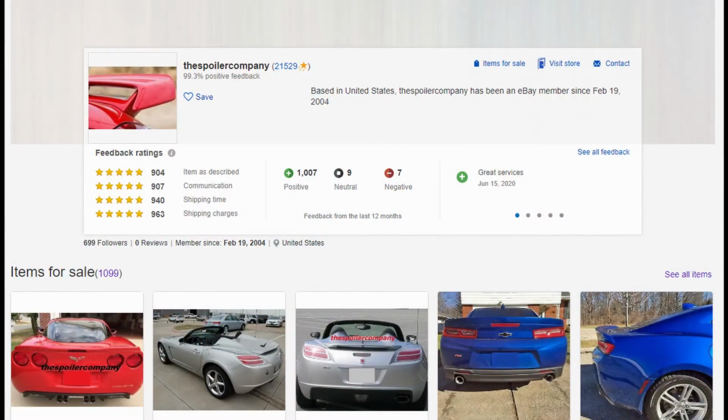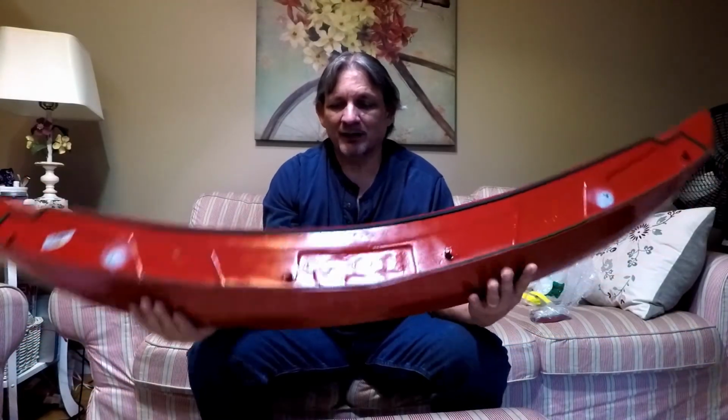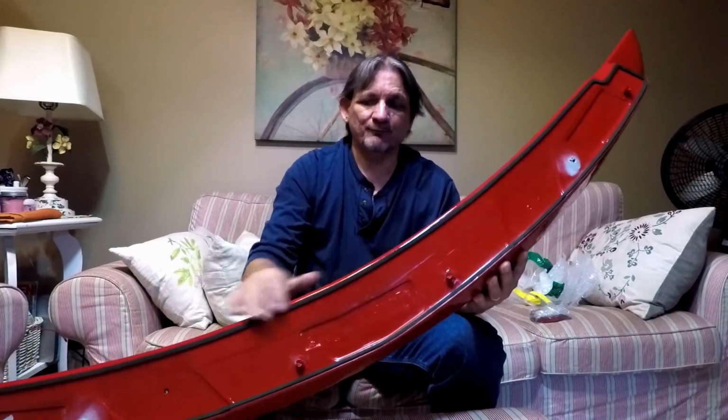But anyhow, this is it. I'll have an install video coming up as soon as it quits raining. But yes, the spoiler company. My first initial impressions of this product: well made, quality, lightweight, even has the weather stripping on there. Paint is flawless, not a scratch, not a mark, not a swirl. It's just got my grubby fingerprints on it. Now my biscuit grabbers have a tendency to do that when I pick something up. So the spoiler company, a lot cheaper than places like Fastech. So you may too want to check them out.